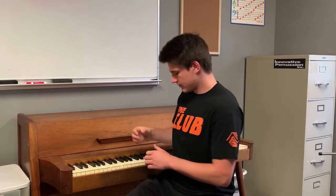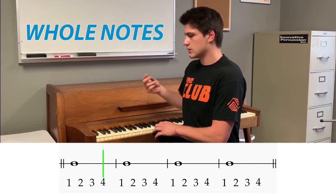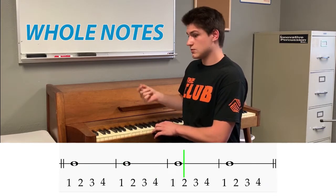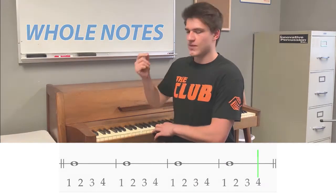For whole notes, you're gonna have to hold it out for 4 beats, like this. 1, 2, 3, 4. 1, 2, 3, 4. 1, 2, 3, 4.